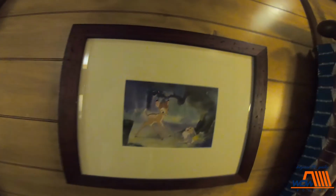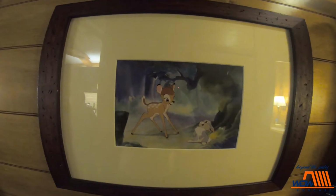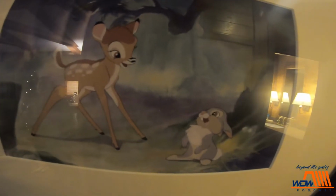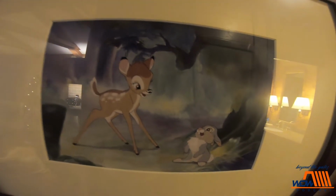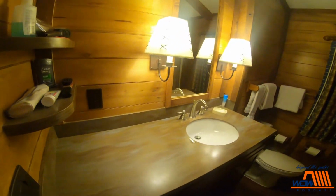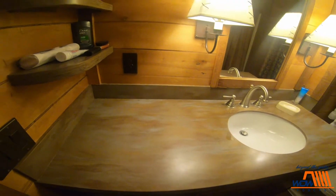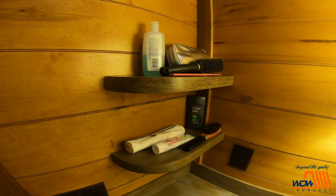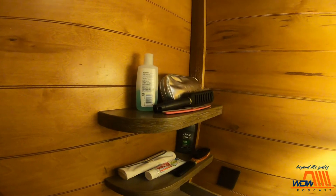Now we have a picture over here of Bambi. Is that Thumper? Yes. Good job. And Thumper. Going to the bathroom. Bathroom's beautiful. There's a sink. A couple shelves here for your toothpaste, your toiletries.